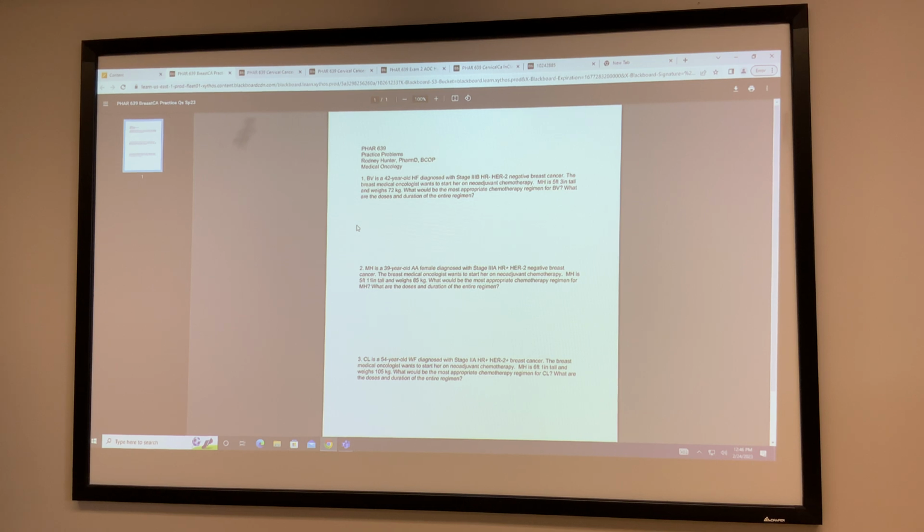How did you get there? By multiplying the BSA with the dose of the Taxol. Taxol dose is 80 milligrams. Wait, what are we doing? We're doing the paclitaxel. Oh, okay. 142.4. That's what I'm looking for. You said 140 what? 142.4.